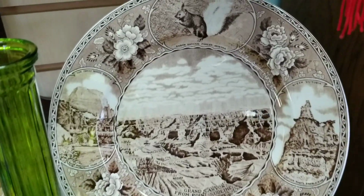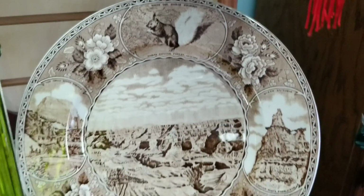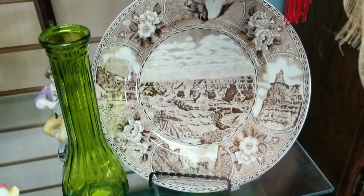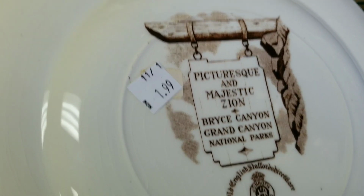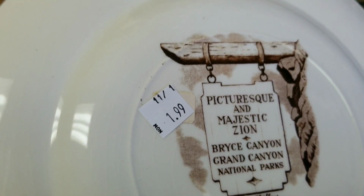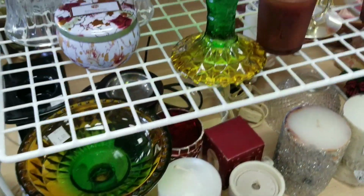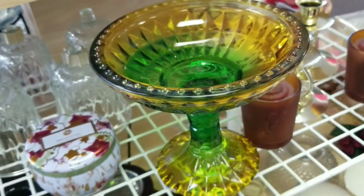And I did love this brown transferware plate. And you can see right on top, there is a squirrel. You guys know I love my squirrels. And they considered this kitchenware, so $1.99. It was half off, making it just $1. And I really like advertising pieces if they're, you know, like souvenir type pieces. I really do like those. So that ended up coming home with me.